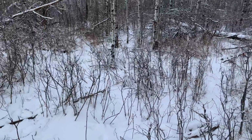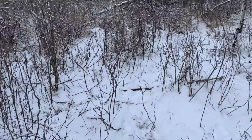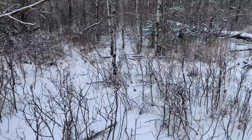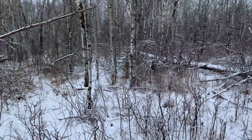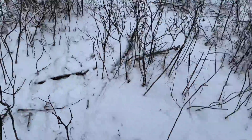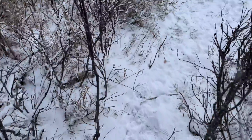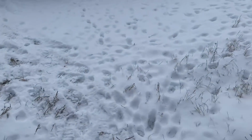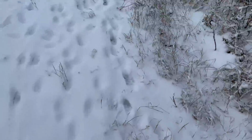Okay, so we just got to another bait here. Hunters left for the morning, so I thought I'd come in and check it out. Nothing here. We had 2 coyotes here last time we were here. There's one set of fresh tracks, but they don't go in very far. They just stay out here, go in, look at the pig carcass, and then they leave.